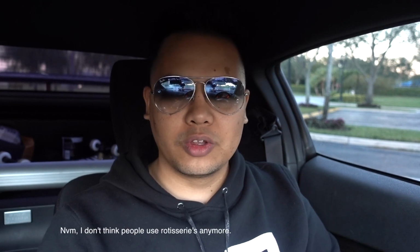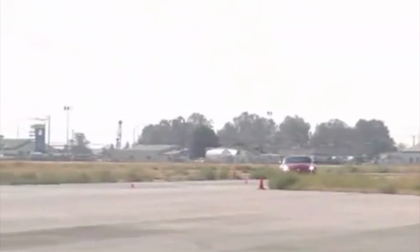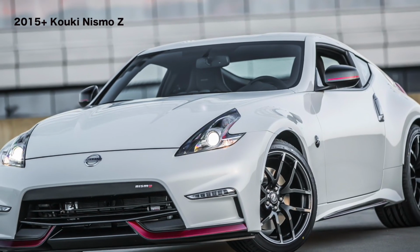The 350 had the stitch welding done prior to you receiving the car, so you didn't have to put the car on a rotisserie or whatever, strip the car and stitch weld it yourself. The car was really prepped for moderate racing. No offense to all you 370Z owners, the Nismo is a very sick and awesome car.